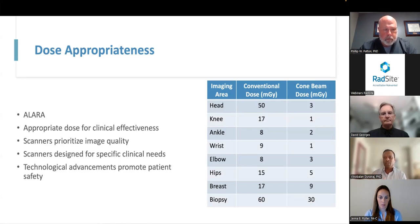And I know that Jenna, you touched a little bit on how scanners are designed for all the specific clinical needs, and if you could elaborate a little bit more as to how they are doing it in the field to meet these goals. I'll probably start with Jenna. Can you please help us a little bit on that?